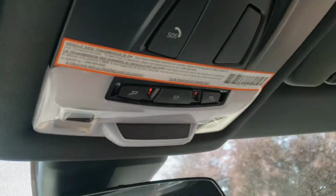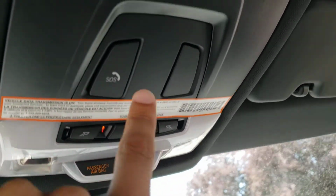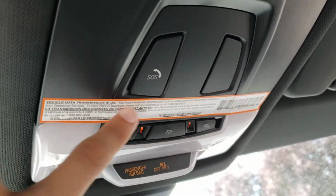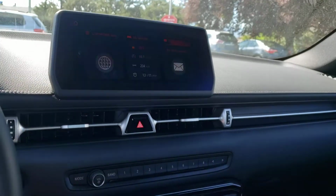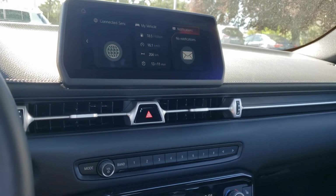And up top here, you've got a couple of interior lights, as well as the passenger airbag warning, the SOS button, and as you can see, this vehicle still has the sticker on it, only 220 kilometers on it, so this is brand new. That concludes the features up front, so let's go ahead and hop out, take a look in the hatch there, and we'll conclude this video walk around.